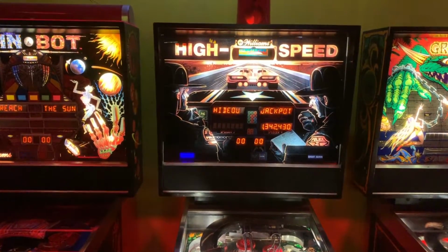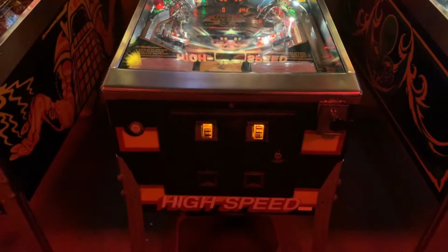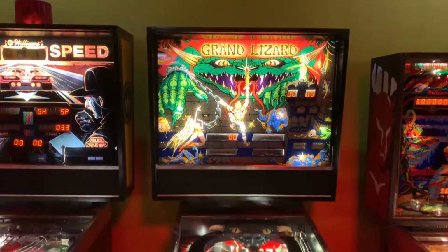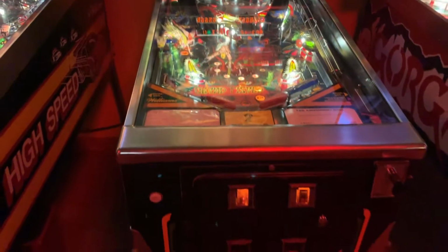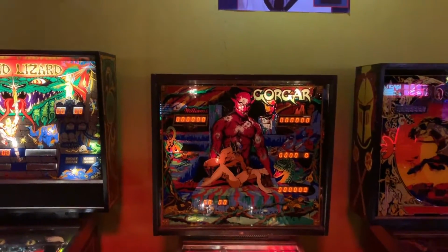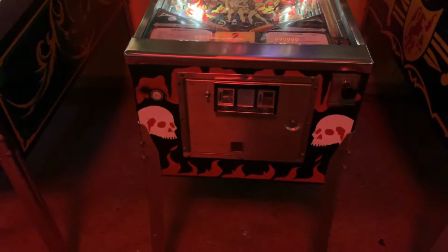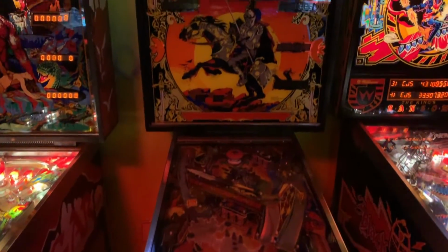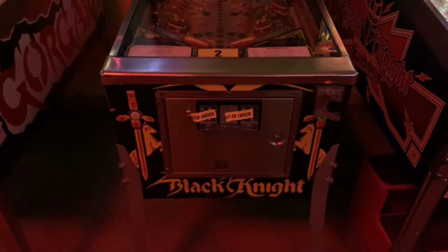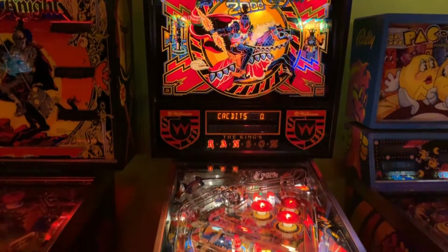Williams High Speed, also from 1986. And another one from 1986, also from Williams, Grand Blizzard. Here's a bit of an older one. Here's Gorgar from 1979. And then we've got Williams Black Knight from 1980. And Black Knight 2000 from 1989. Got a whole bunch of Williams machines there all in a row.